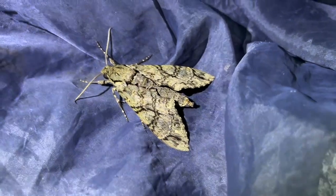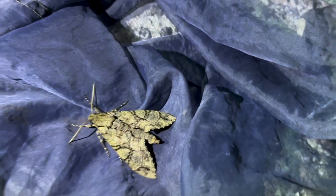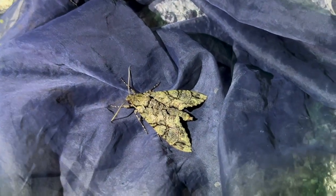Beautiful moth. You won't believe it, but when I saw it, I thought it was a bird. I was like, what the heck? There's a bird coming to the light. What's up with that? Giant sphinx, guys. Beautiful. All right, guys, hold on. Let's take a minute to appreciate this.